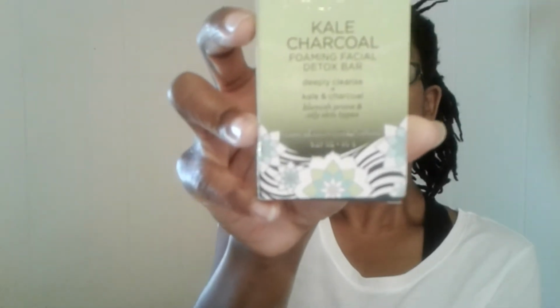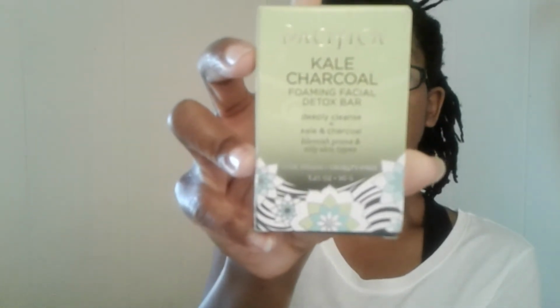So this is the Pacifica Kale Charcoal Foaming Facial Detox Bar. It says deeply cleanse plus kale and charcoal, blemish prone and oily skin types. That's what I got. It is from Pacifica Beauty. I love Pacifica.